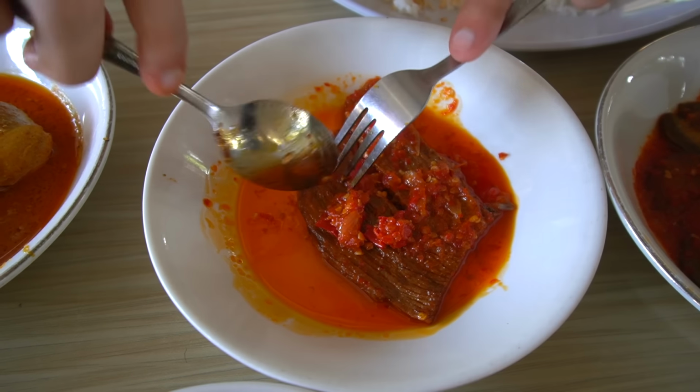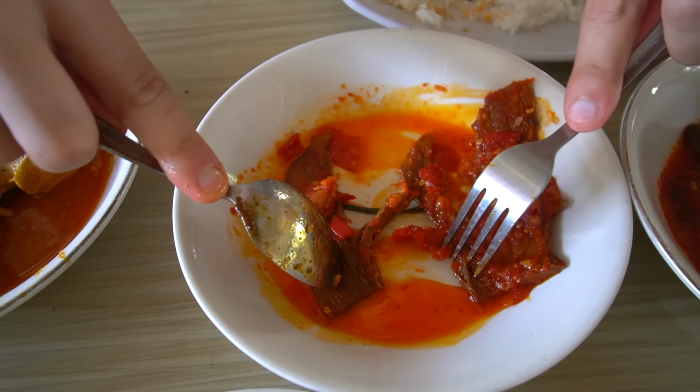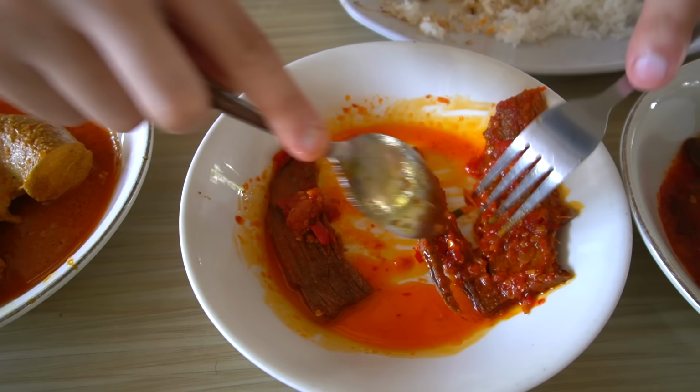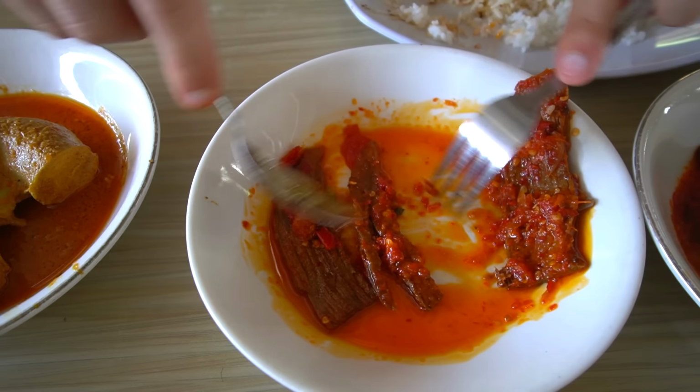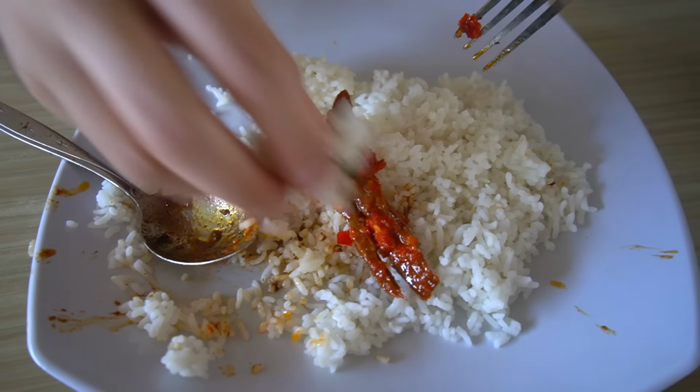Next up is the dendeng balado, this dried beef, almost like a beef jerky with all of that sambal, red chili sambal on top. I'm gonna tear some of this off. You can see it's got that jerky kind of texture to it, and I'll take this middle piece because there's a ton of sambal. Put that on my rice. Oh man, this looks like it's gonna be super spicy.